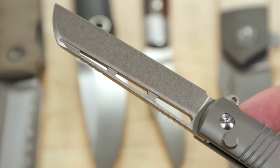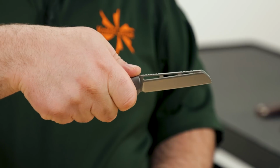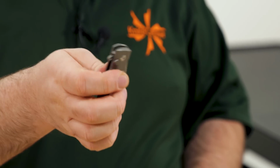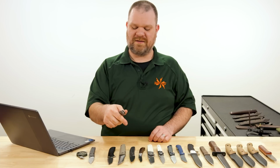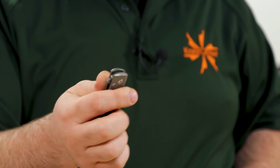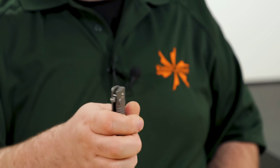M390 steel, so the edge is going to last quite nicely. And you got that nice, straight, aggressive cutting profile of that sheep's foot blade. Areas in the cutouts there. Let's see, I haven't tried yet to do... Can we do a reverse flick? I might be able to do a pinky flick. Maybe not. Getting there. There we go. Okay, you can do a reverse flick with it if you want.